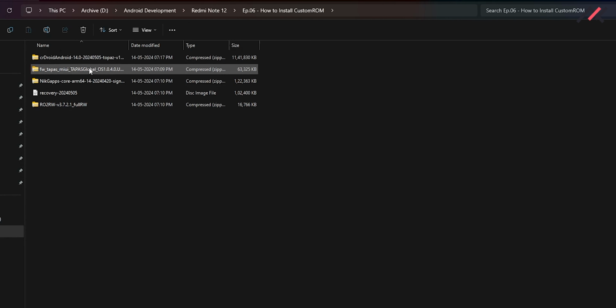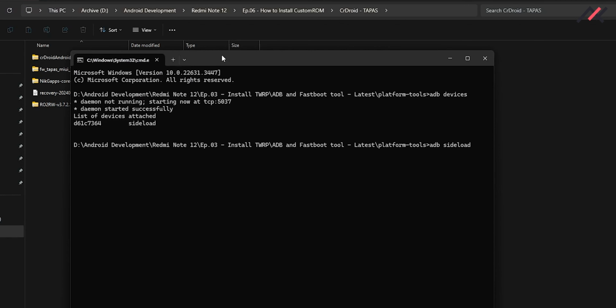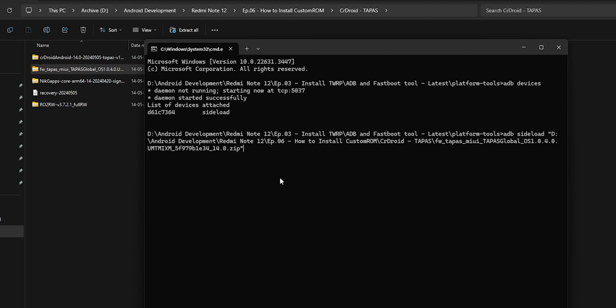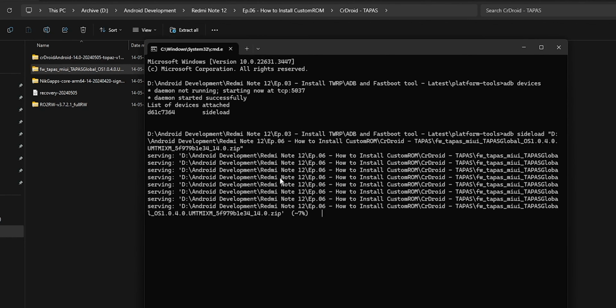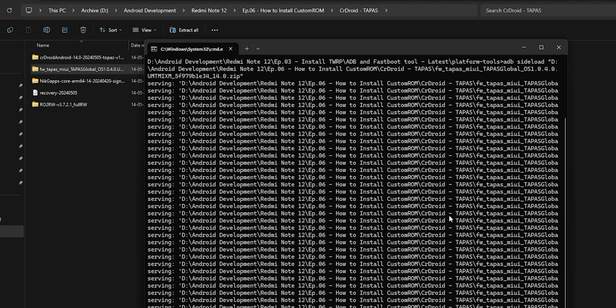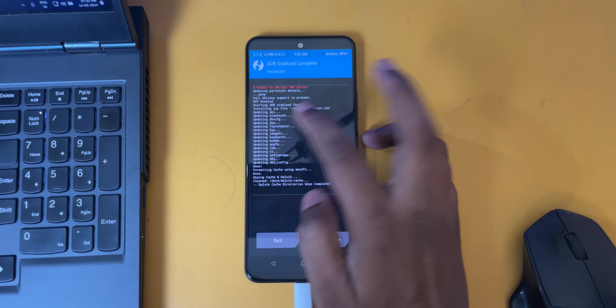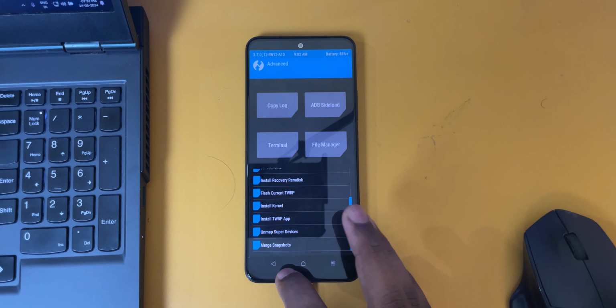Custom ROM. So here I have all the files. Now Tapas. You have to install Tapas if you are an India user or if your device doesn't have NFC. So yeah, all the latest firmware is installed.